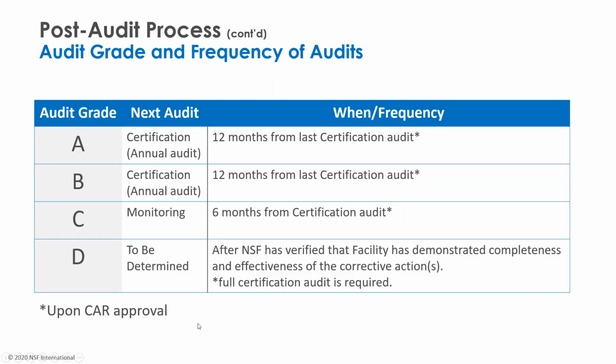This slide provides a little more information on the ratings that we use. We use a grading system. So here's how it works. There are some exceptions, but generally speaking, an A or a B grade leads to certification. A C grade will require a monitoring audit within 6 months from the initial audit. And a D grade is a failure, and after corrective actions are completed, another audit can be scheduled.